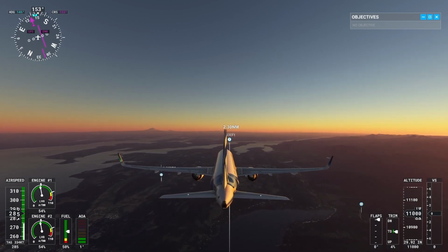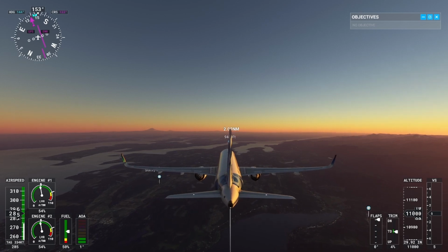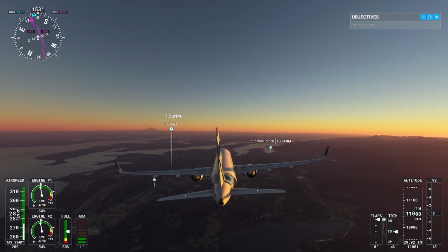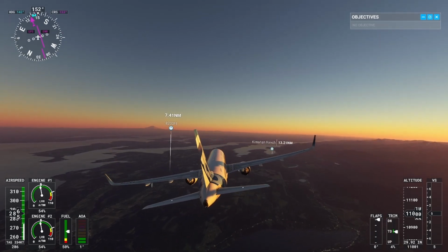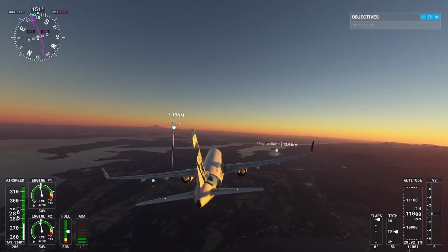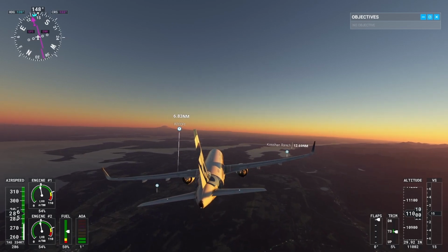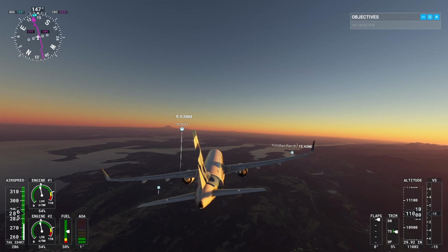Victor, contact Seattle approach on 120.1. Good day. 120.1, Cessna 25 Victor. Goodbye.